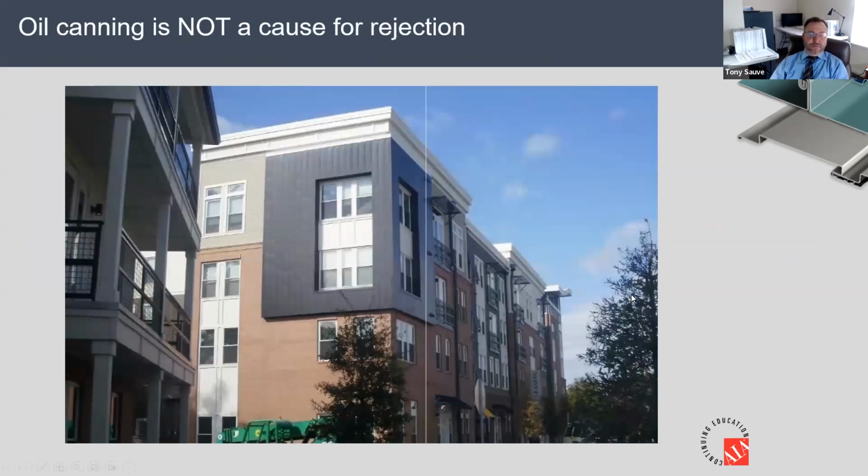So the other issue with wall panels is oil canning. And oil canning, industry standard, is not a cause for rejection. You can never get rid of oil canning, but you can do things to prevent and minimize it. A lot of this starts in the factory with level tensioning, where you have a coil of metal that's rolled up, and when you unwind it, it wants to act like a big spring.